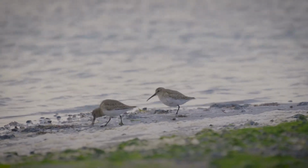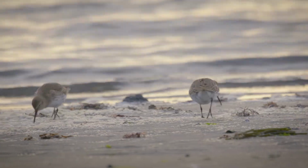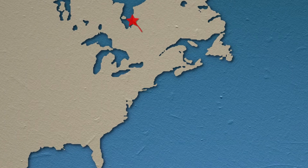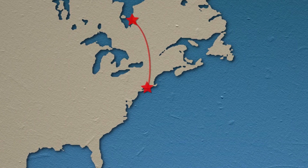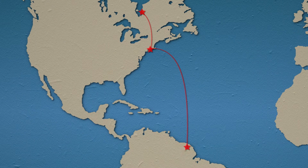Many of the birds are migratory, traveling hundreds of miles and critically relying on places like Napatree to rest and eat. The white-rumped sandpiper makes a non-stop flight from James Bay, Canada, all the way to Napatree. These birds will amazingly double their body weight while foraging and preparing for the next leg of the journey, from Napatree, Rhode Island, to South America, 60 to 80 hours non-stop.